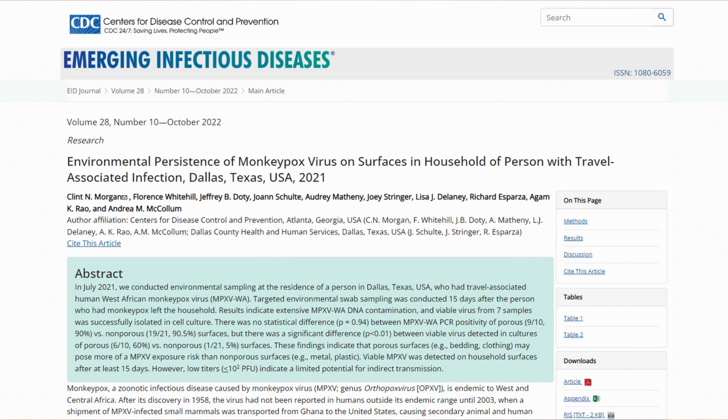A second study involved a one-person household in Texas whose resident had been hospitalized with monkeypox virus infection. On day 15, after the patient had left the home, the investigators entered the house and swabbed various household objects, similar to those tested in the Utah home, and they ended up with 31 samples. PCR analysis revealed that 27 of the tested objects were contaminated with monkeypox virus DNA.